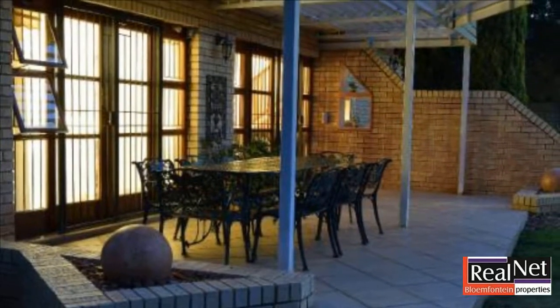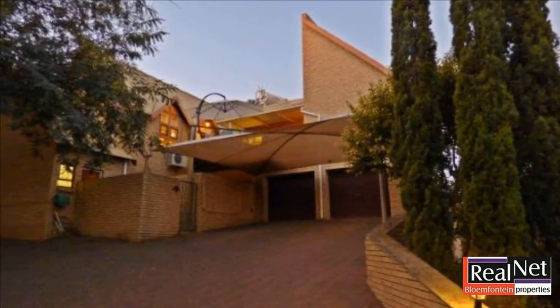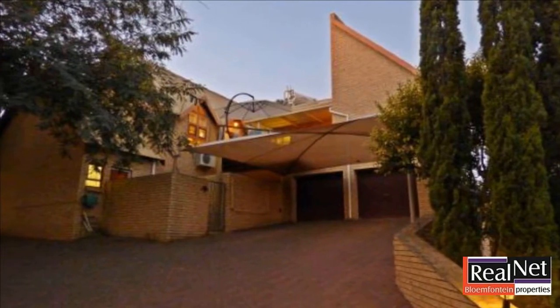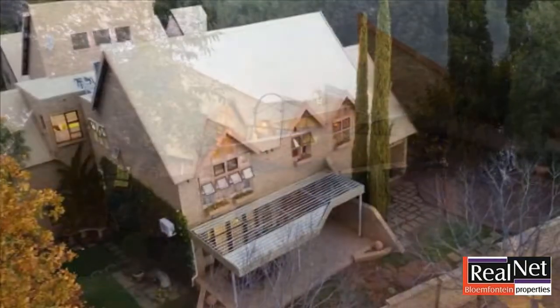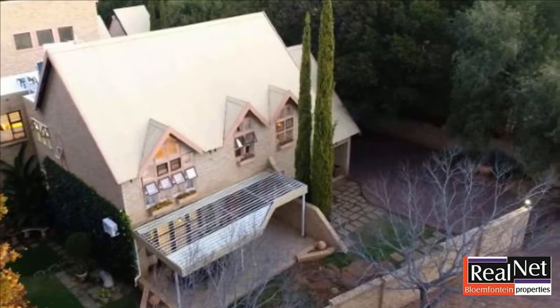On ground level from the entrance hall, one finds the L-shaped living area with doors to an undercover patio facing the garden. The dining area is open to the well-fitted kitchen and outside braai area. The main ensuite is situated privately a few steps down from this level.